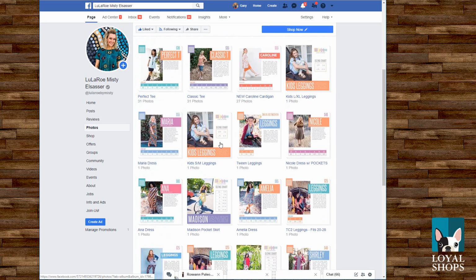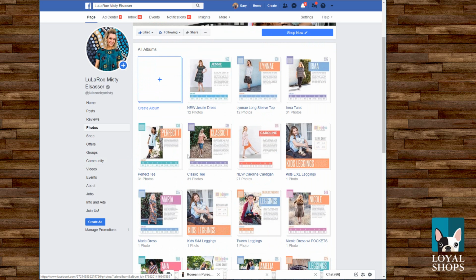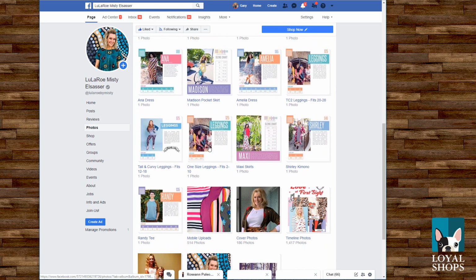So far, since we started this demo here, the Jessie dresses have dropped. The Linnaeus have dropped, the Irmas have dropped, the Perfect Tees, the Classic Tees, New Carolines 27, and it's still growing here. So we got quite a few more to go. Up, it looks like that one size leggings got 10 of them already dropped in there.